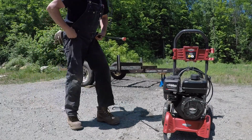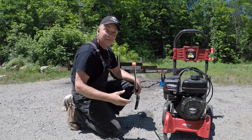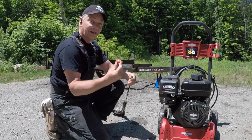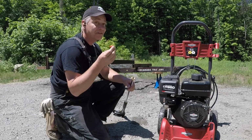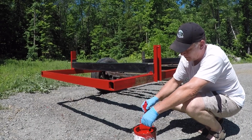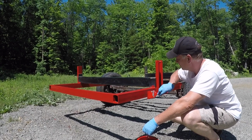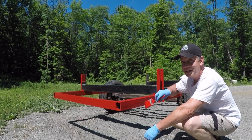Oh, wow. That's pretty impressive. Whatever you do, don't use this red tip on your pickup truck. It's the full 3,000 PSI, and unless you're doing body work, I don't think you want to point it at the truck. Sorry, did I say powder coat?